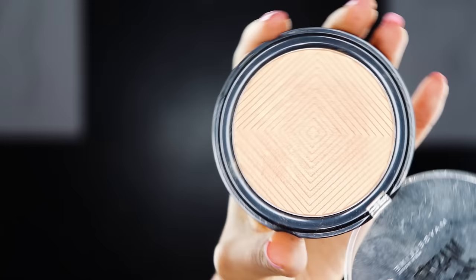This one right here is really nice if you're going for a more natural highlight. But today the one that we're going to be using is this one right here. This is the Maybelline Master Chrome in the shade Molten Gold. It's one of my favorite ones when I want to blend but be a bit subtle.